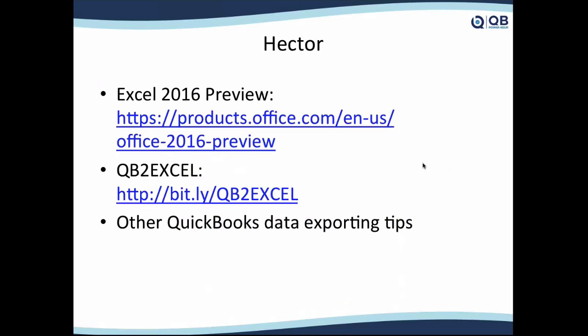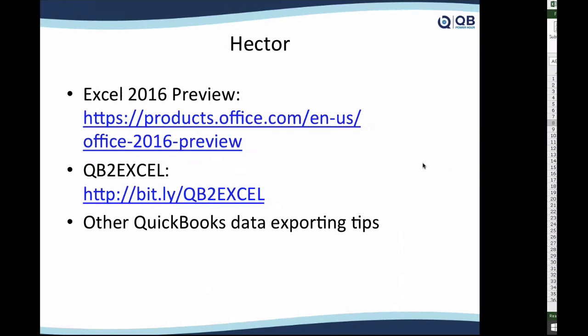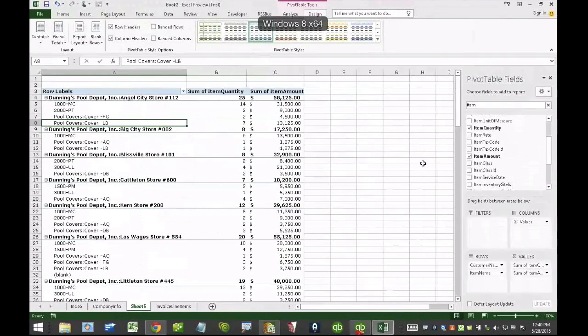The other piece I want to show you is a piece of software called QB2 Excel that really makes it easy to export the data from QuickBooks to Excel. And then if I have time, I'll cover other data exporting tips.